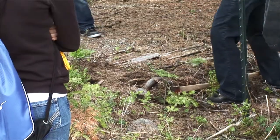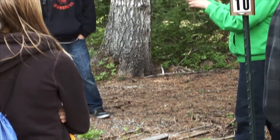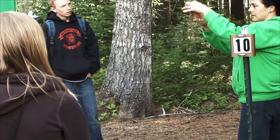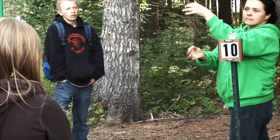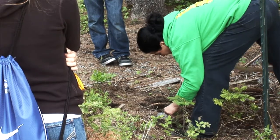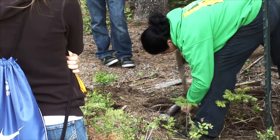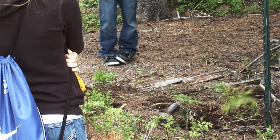So then the tree planter will take this tree out of his bag, and my purpose is to make sure that this long straight root, which is the main root, does anybody know what it's called? It's called a tap root. Use the tips to backfill the hole. There's a nicely planted tree.